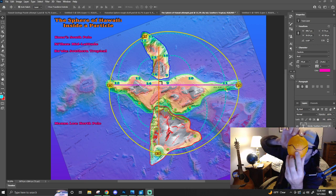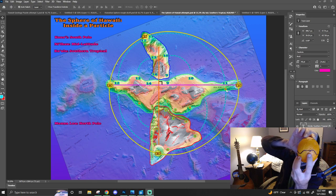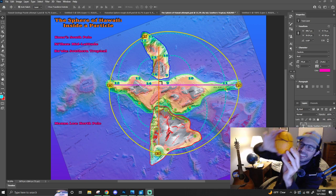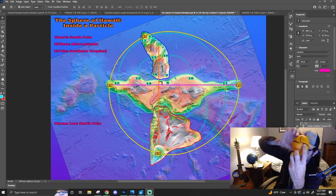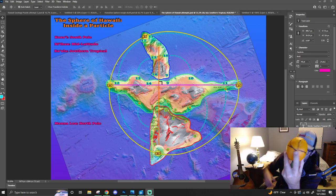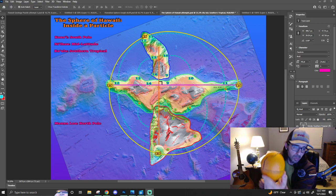With 3, 4 here. 1, 2 up here. Or, wait, sorry. There. And then 8, 7, and then we come back to basically 15, where they all conjoin at a single point, which is where they probably broke apart.